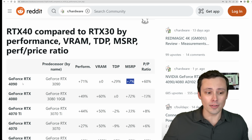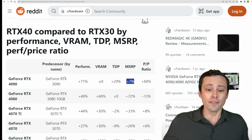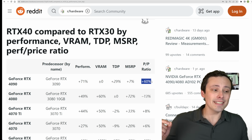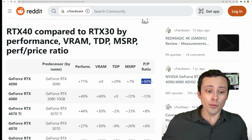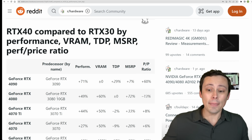But overall, when the RTX 4090 launched, if you compared its price to performance ratio at MSRP versus its predecessor, the 3090, it was offering a 60% better price to performance ratio, which is enough for a lot of people to get really excited about. However, the RTX 4080 was a bit less exciting.